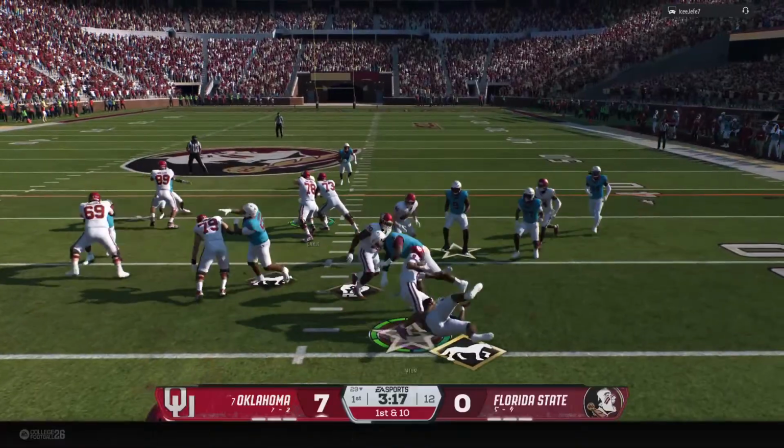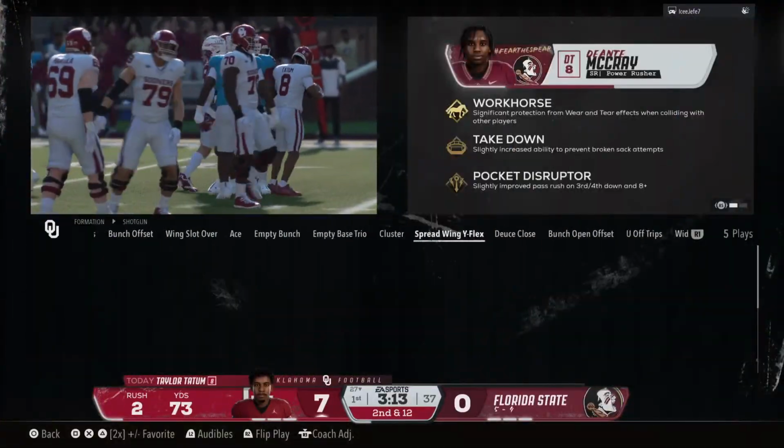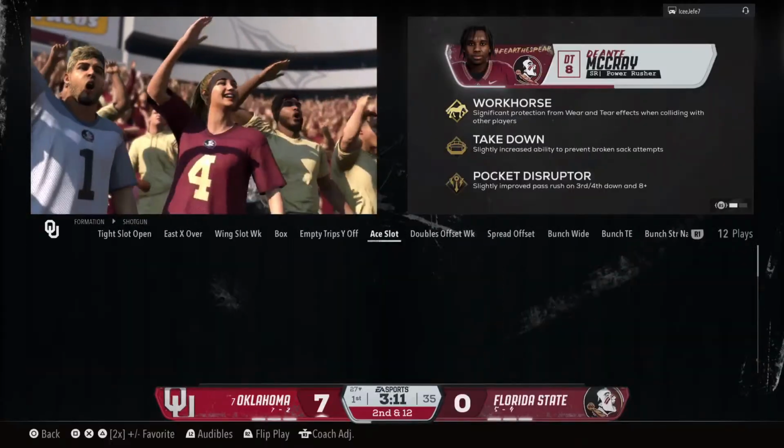Running back searching for a hole. This time he doesn't get loose, and finally the defense gets him bottled up behind the line.